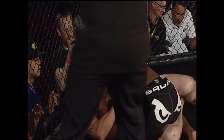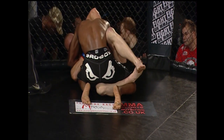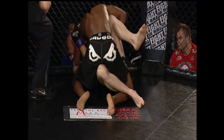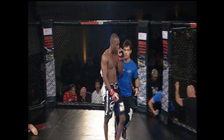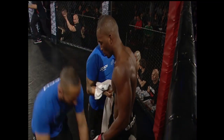Last 10 seconds again. Another really entertaining round. Leon Edwards landing some huge shots, coming very close to finishing his opponent. Fantastic second round. I mean, this really is a great fight. Both guys well matched up.